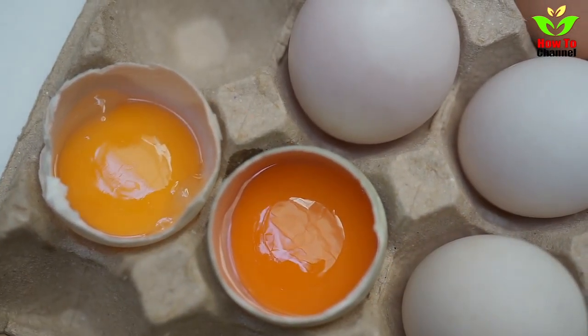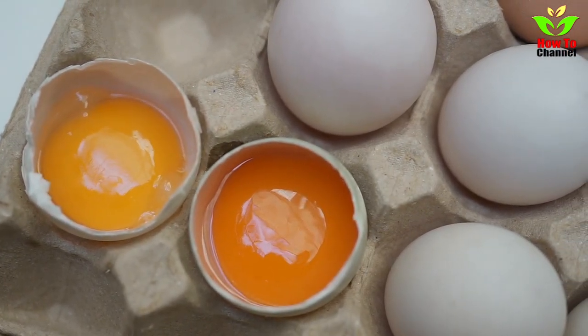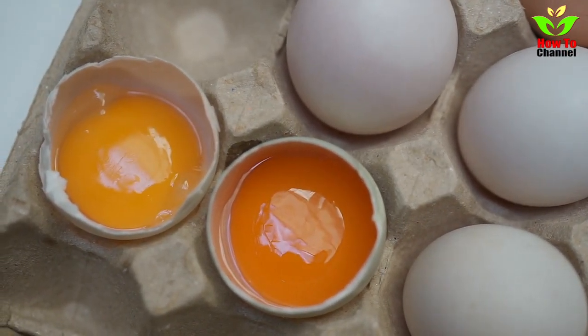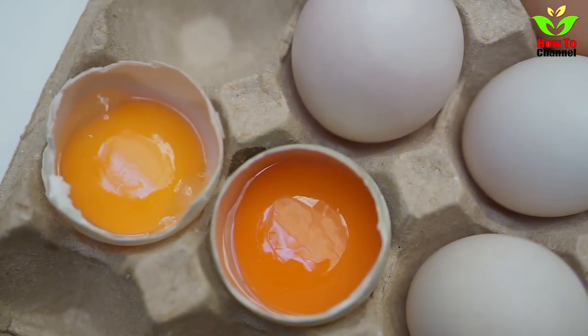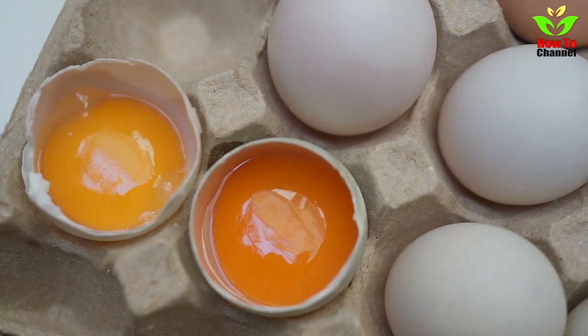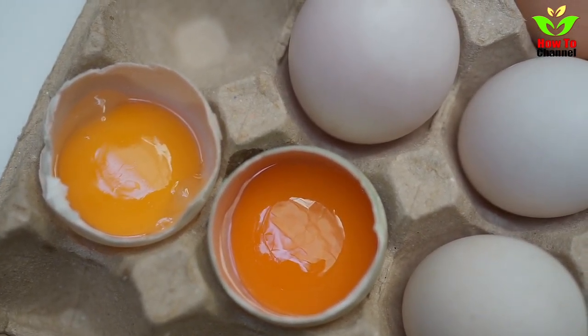The abrasive nature of ground eggshells makes them excellent for tough cleaning jobs. I created a paste with baking soda and a little water to scrub stubborn pot stains that wouldn't budge with regular detergent. The results were impressive. Even burnt-on food came off without damaging the surfaces.